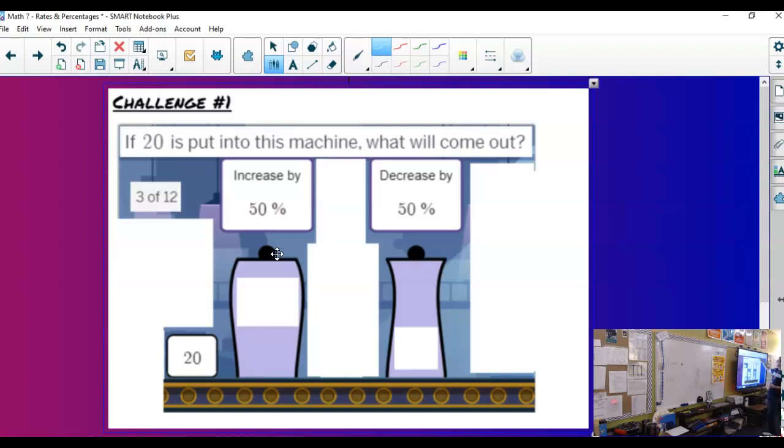To answer your question, Josh, if you're wanting to put the number that comes out of this machine, you could put it there, but then we're going to put it into this machine, and then it's going to come out. We're doing two machines in a row, but the first thing on your paper is actually slide 3. So be careful. There's a couple things to do in the Desmos before you get to that one.